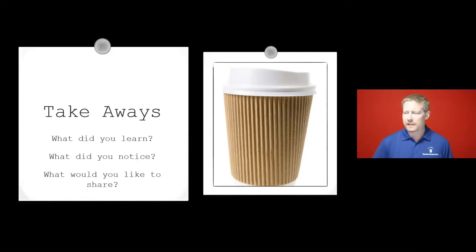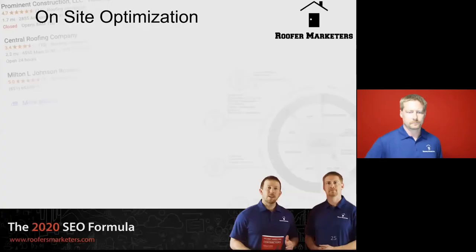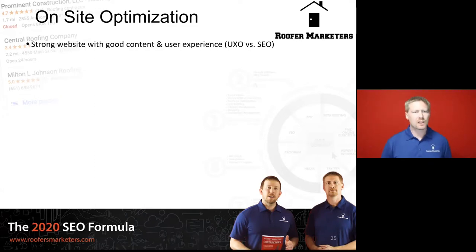So let's delve into that on-site optimization, on-page optimization a little bit more. Take a little drink here. On-site or on-page optimization, you want to focus on a strong website and good content and user experience. So you have to design your site for user experience and SEO. There's such a correlation that happens there.